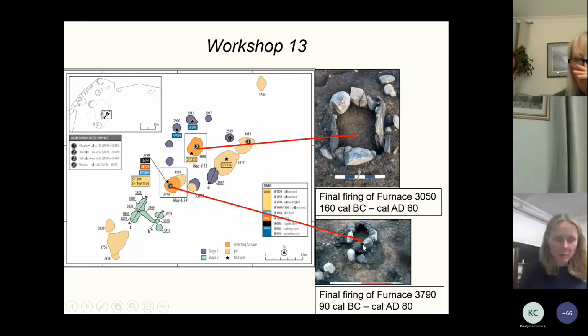So you can see how these could easily just not survive the plough. These are things that, if they hadn't been preserved with this layer of material over the top of them, would have just been knocked out by the plough. It's amazing what we must lose from ploughing.